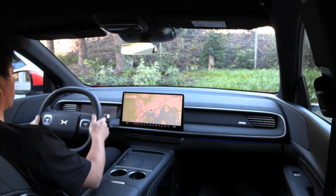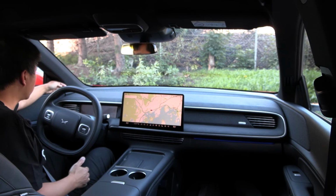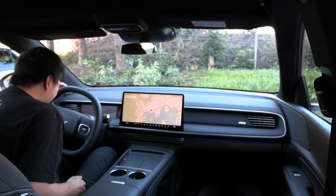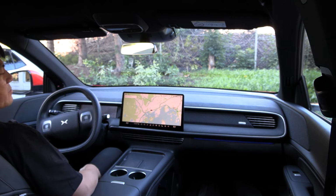Wait, stop moving the steering wheel. Okay. No. And you can always block this camera if you don't want to send data to China also. I'm not sure what happens then. But anyway... Oh, it says limited view. Yeah, it's the limited view of in-vehicle camera. Okay.